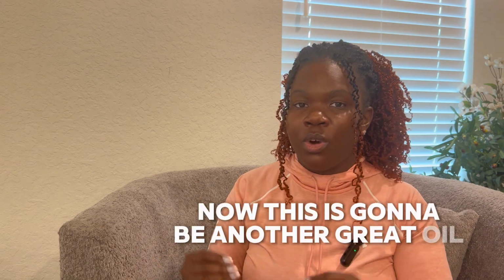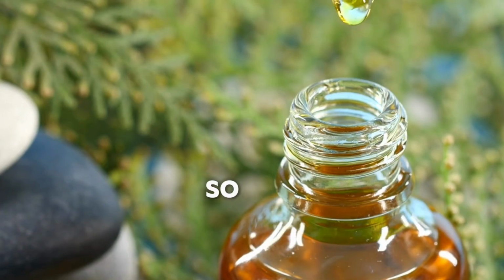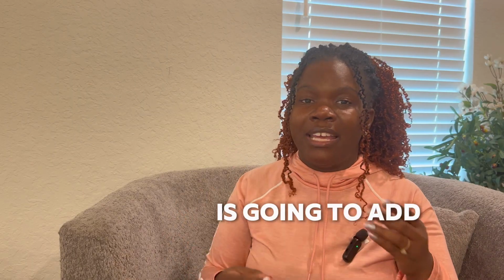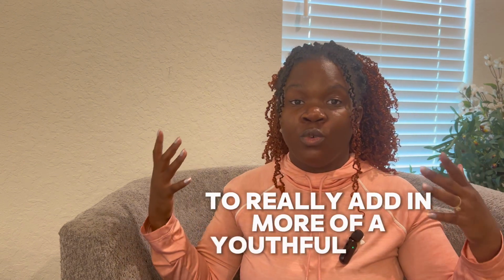Then you're going to be using babassu oil. Now, this is going to be another great oil. It's going to help to have a natural glow, make your skin look very shiny and just glowy. So adding this in at around 5 to 20% of your formula is going to add in that additional vitamin K and A and E to really add in more of a youthful glow.